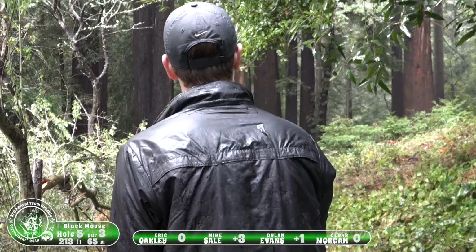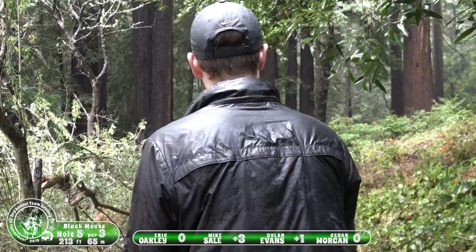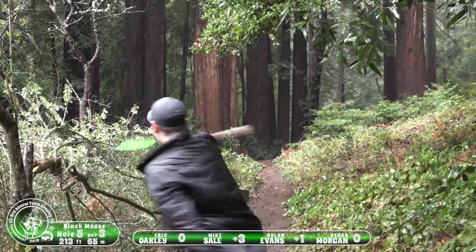Cedar lefty backhand a little low. Yeah, those redwoods need to be trimmed for the rest of the people. So thank you, Cedar.